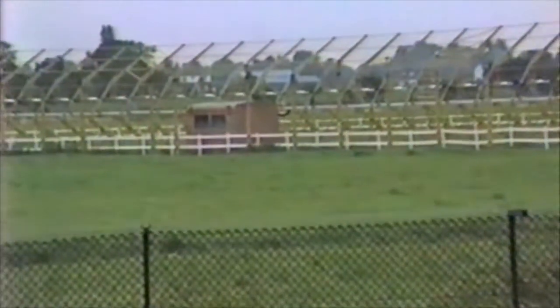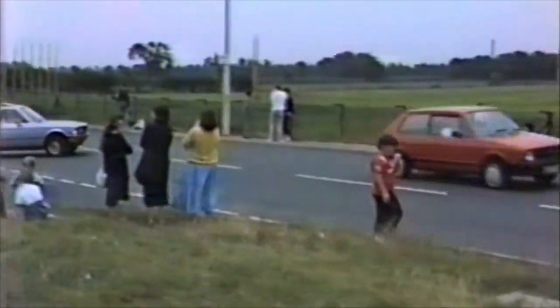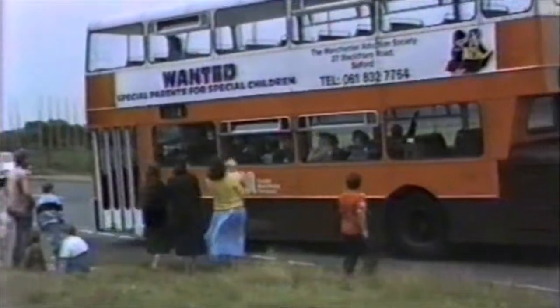Now here you can actually see the junction a little bit better. It's a T-junction, and nowadays you cannot turn right and go to the airport. That right turn is totally gone. You can only turn left. It's only the tram that can make the right turn, go towards the airport. There's the old 104 GM bus going down Shadowmoss Road.